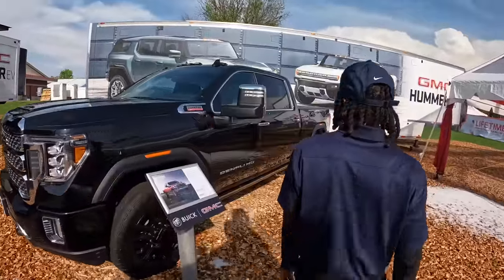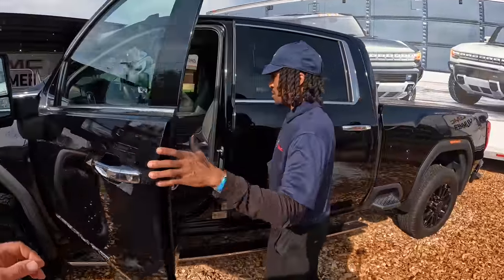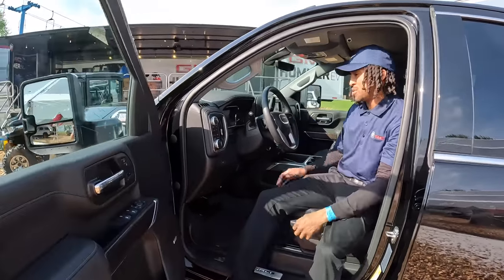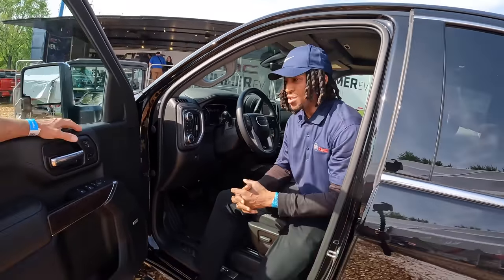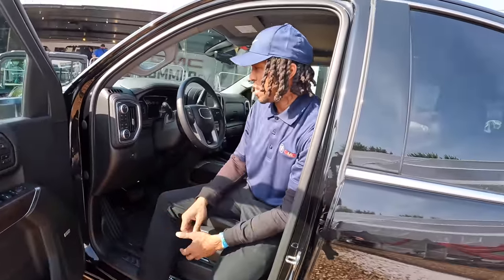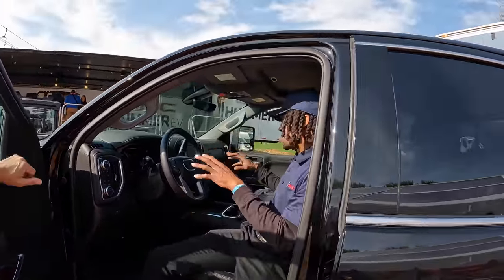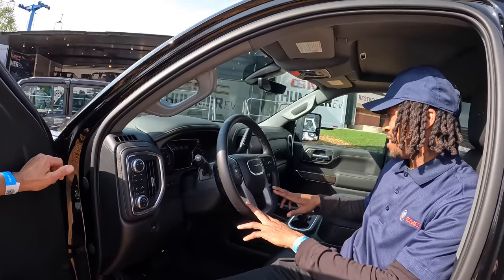Yeah, no worries. So this is the Denali HD. Is this considered basically a work truck, Paul? It's definitely gonna be a work truck. And to tell you the truth, you're gonna have a lot of power with this particular guy, depending on what you're looking for, in terms of that rugged ability to tow, but also some of these signature features that are more elite items. You're gonna find that in that Denali package.